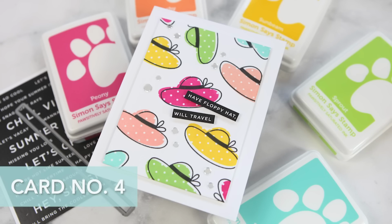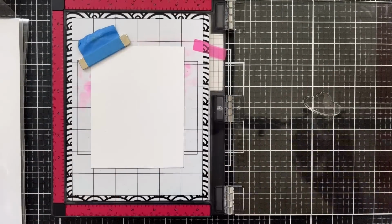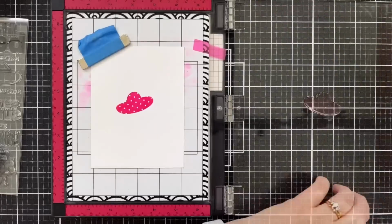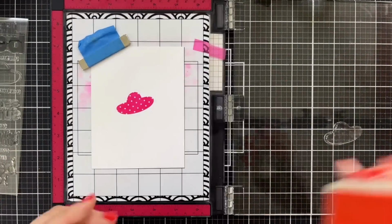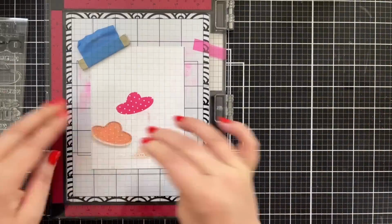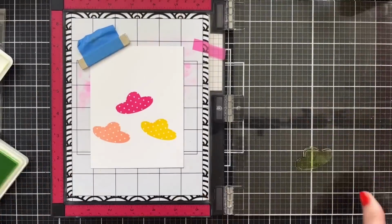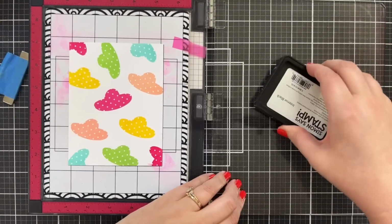Card 4 was all about pattern stamping. This stamp set that I designed for Simon Says Stamp was actually a really popular set and sold really well for me, and I had so much fun creating cards with it. One of the things I don't do enough of is just stamping my own patterns. You can take any element from any stamp set and just repeat it over the space.